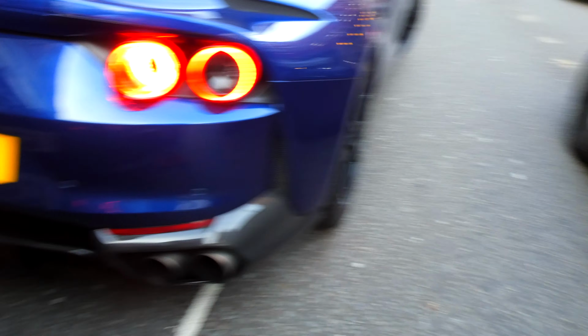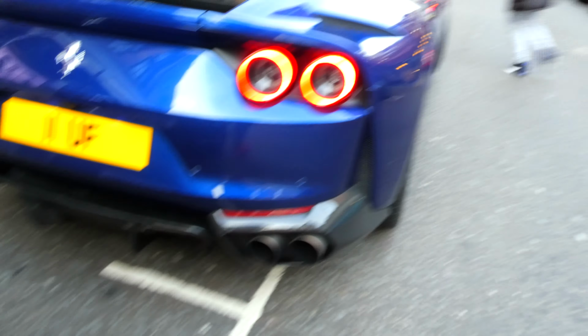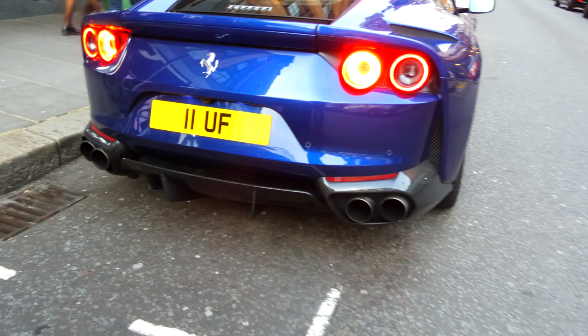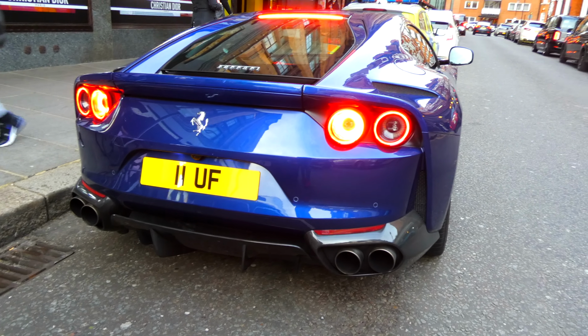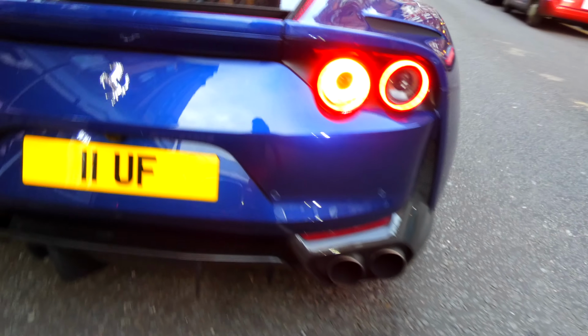Obviously with Tesla, but just better. Well, it must be a pain to park these cars because they're so long. Wow, such a beautiful car. A Land Cruiser over there. Yeah, it is loud, 100%. It's beautiful.